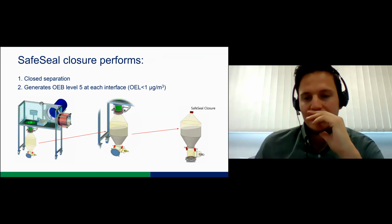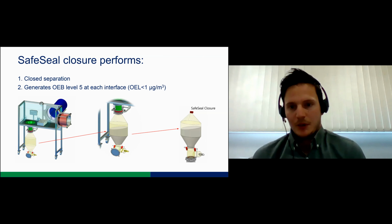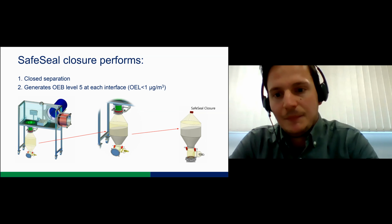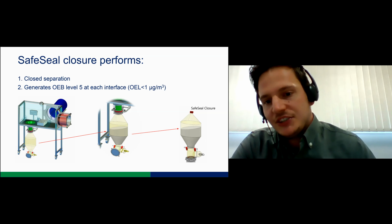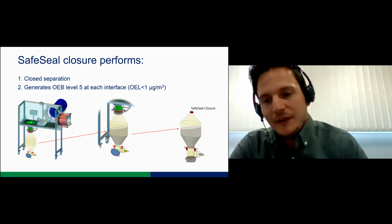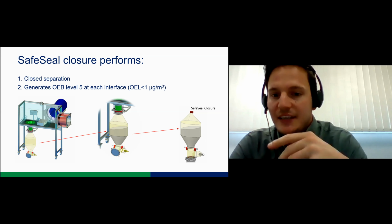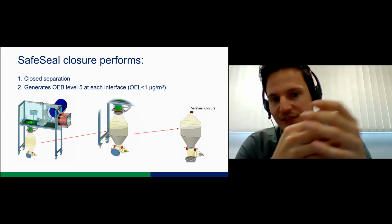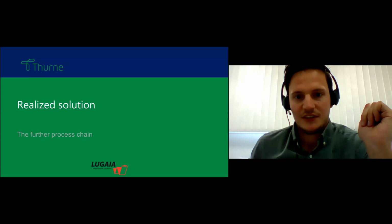And now we can see the transfer bag charging process step by step. The gray part shows the product. On picture 1, we see the empty bag, and on picture 2, the bag was filled. On picture 3, the separation with the SafeSeal system was completed, and the SafeSeal system has separated the bag. And now we see the SafePort bag in progress.